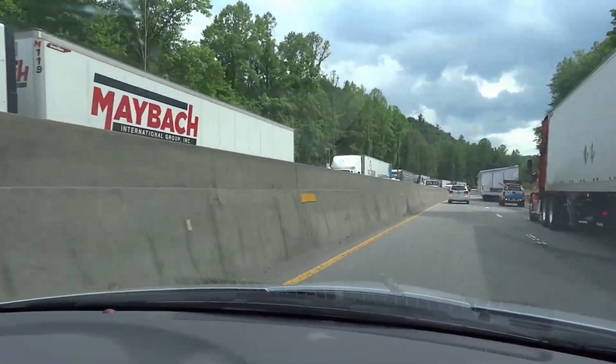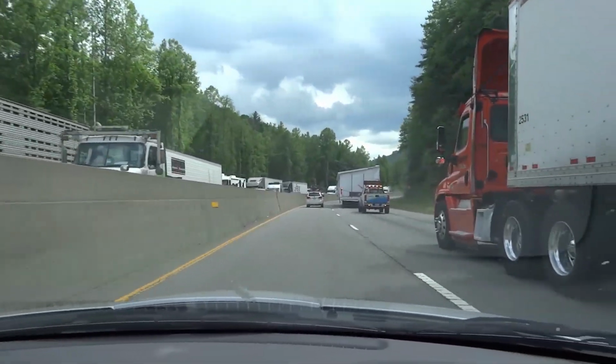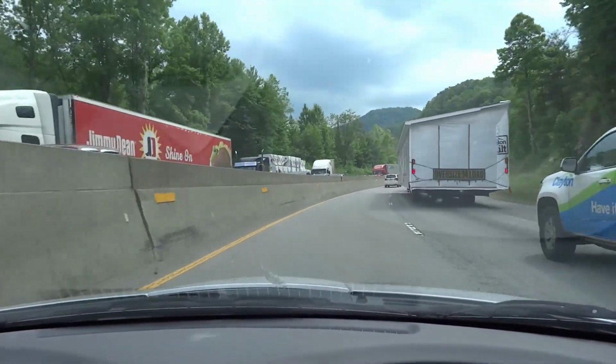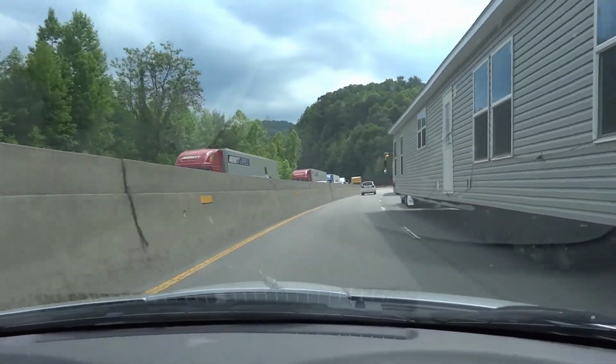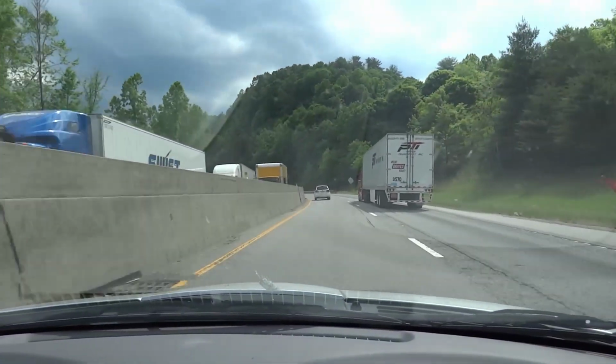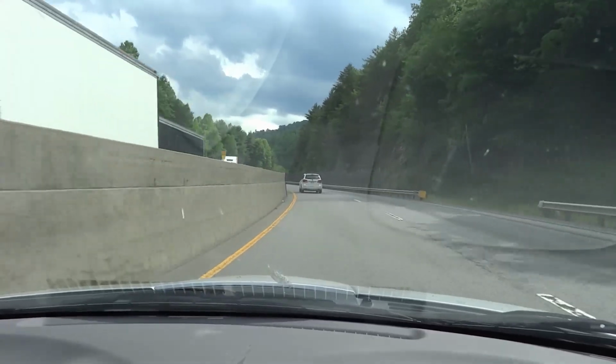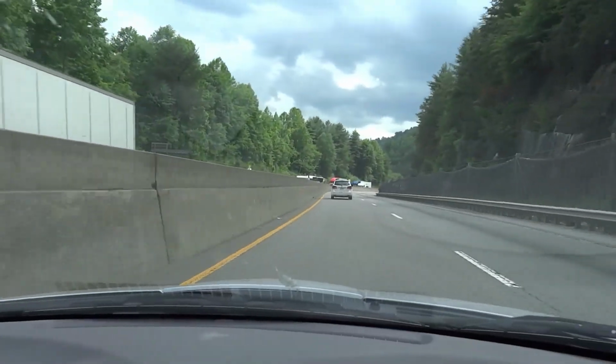Mountain road traffic jam. Almost there. Got 36 minutes before I pull up at the house. Right now I've got 3,300 miles. That's a pretty good run for a car that's 20 years old. I think we're gonna make it.